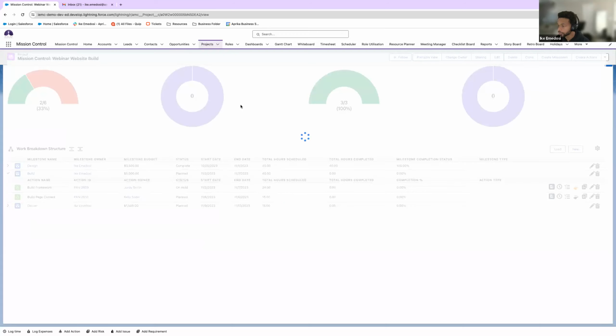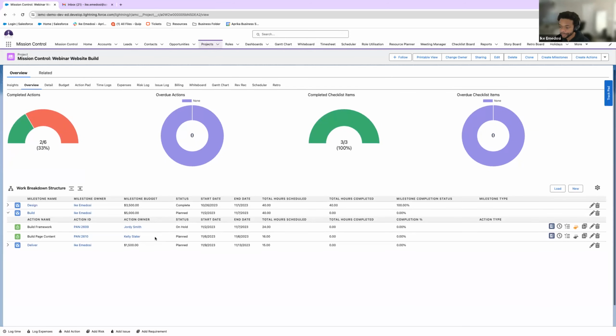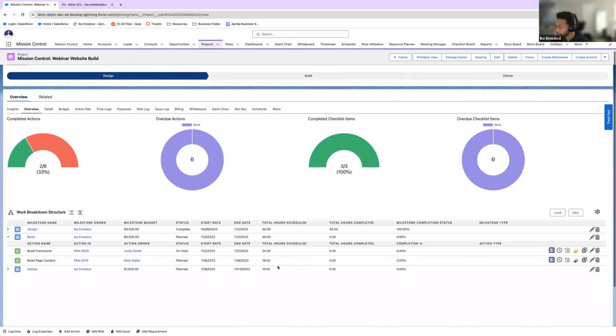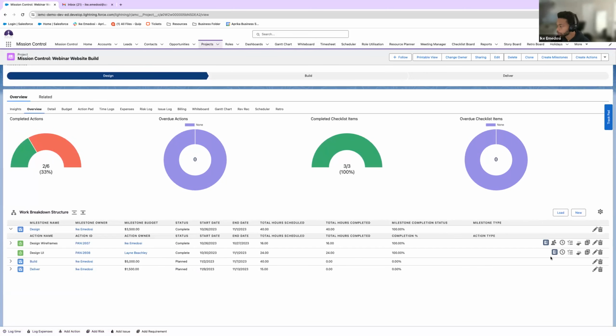And let's hit save. Let's see if it's going through. Oh, interesting. Well, we can assume that I've reassigned that work correctly. All right. And then when we talk about contributors, so that way we can see how it looks, whenever we have a contributor, it's going to have this two-man icon behind it, right? So we have a contributor, Lane Beachley and Ike Emedosi, and we can see how contributors work there as well.